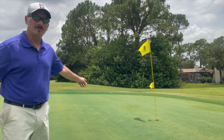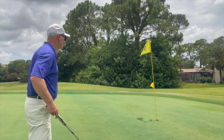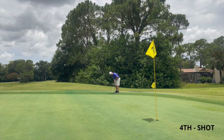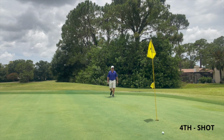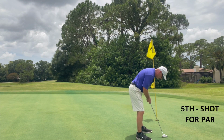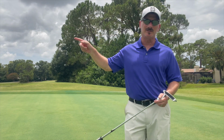All right, I have a 22-foot putt for birdie here. I'm just off the green. It's downhill a little bit, and I think it's going to break to the right. Let's check it out. That is a par 5 onto 17.